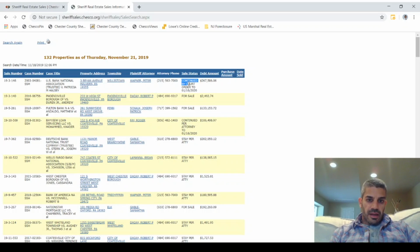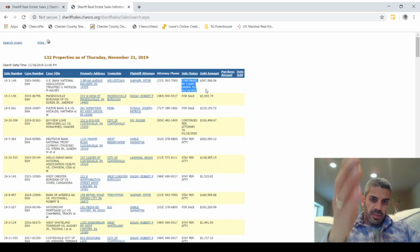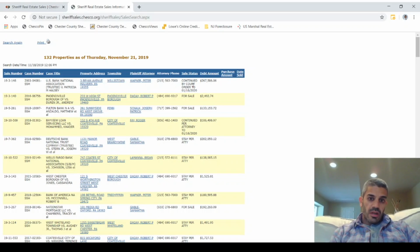The sale status, this is important. In this case, this particular sale has been continued. What that means is it's been postponed. It's been postponed to, in this case, January 2020. Now, the reason why this could be postponed is several things. It could be that the attorney for the defendant filed some paperwork to extend it. They could be working out a payment plan.